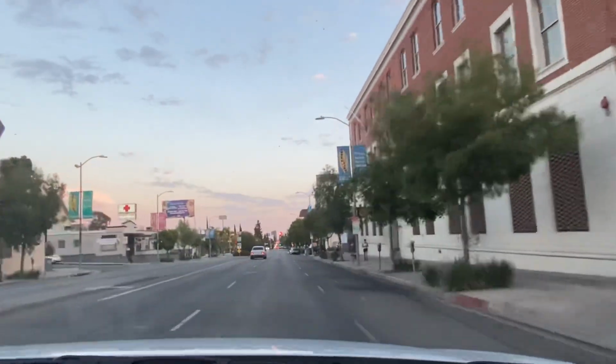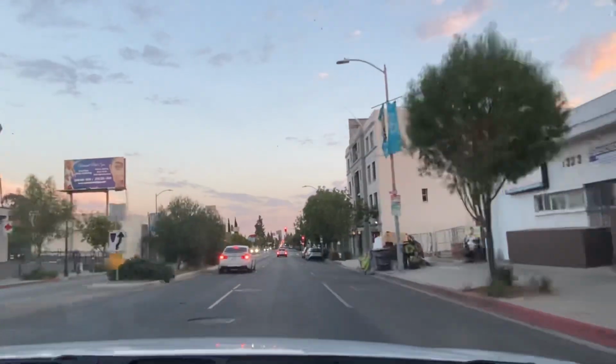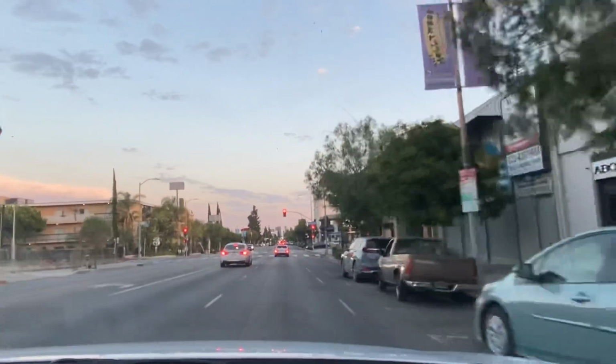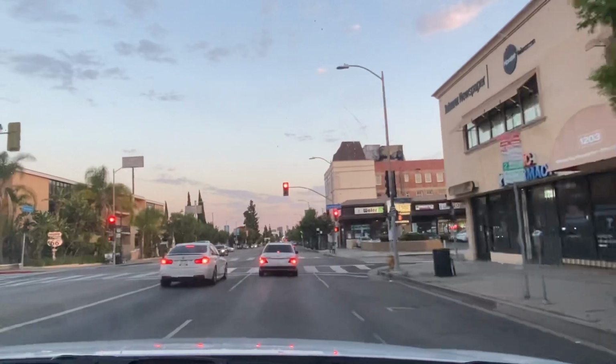Yo, imagine the next GTA they do that. They put Skid Row in GTA and they have people out there. That'd be crazy. Look on my right, you see that was a little tent spot.